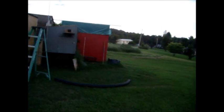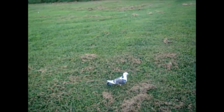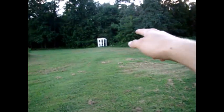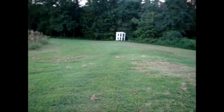Still got my buddy here. It's going to sit on my shoulder, but I don't like calling it "it." I don't know if it's a boy or a girl yet, but it needs a name. Anyways, I also just had an egg hatch down there, one of my Damascenes.